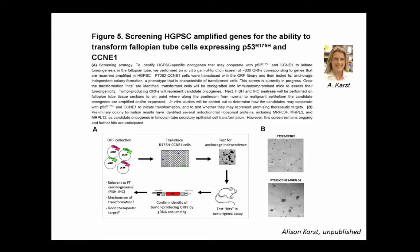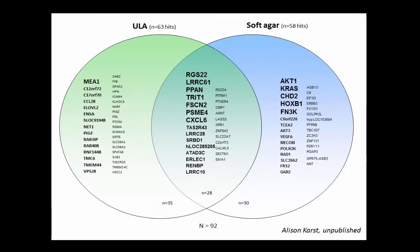And so the way she did this was, here's her open reading frame library of all those amplified genes. She puts them into her cell lines that had p53 and cyclin E and asks for in vitro anchorage-independent growth. She did it in two ways. She looked at ultra-low attachment plates and soft agar, which is sort of the gold standard, mostly to see if there's overlap and what the differences are.